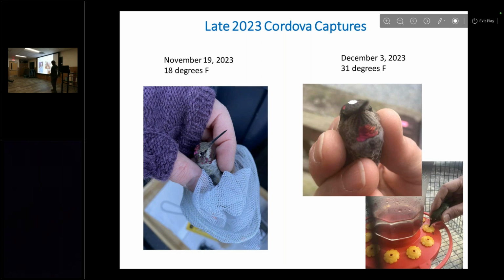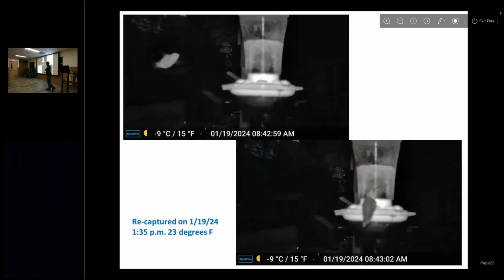Not good. So I came back in December, beginning of December, and I caught this guy, a different immature male. It was a little warmer that day, it was 31 degrees. And then I went out last weekend and recaptured him. He's still there.